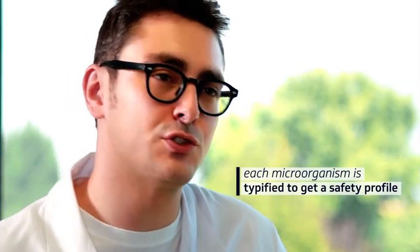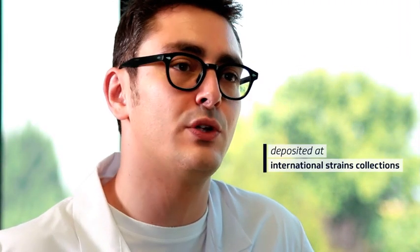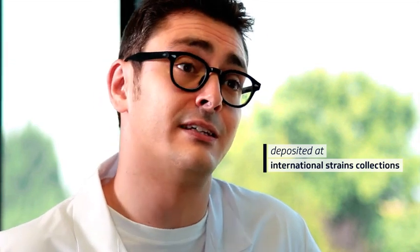Buck, you're really well prepared. Let me add that we typify each microorganism to get a safety profile. We define its values of resistance to antibiotics as required by official guidelines. Then, each of our microorganisms is typified and deposited at an international strain collection in order to ensure not only its traceability but also its patentability.